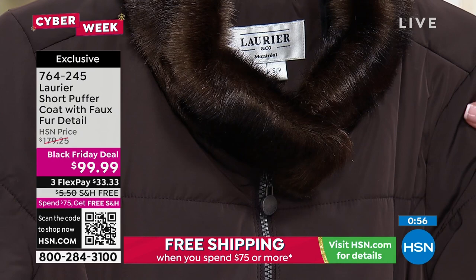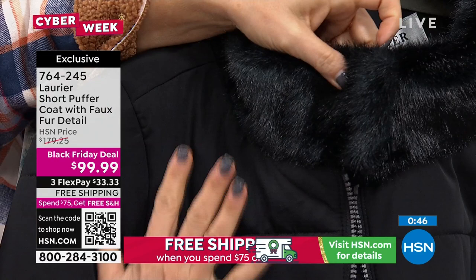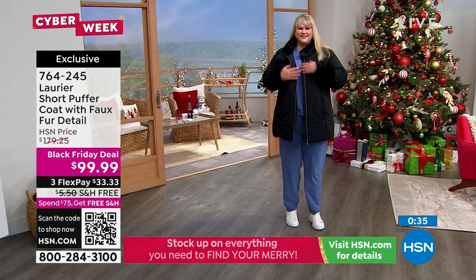It is. I mean, this is luxe. I think with that collar pulled up, you could walk into any Christmas party with this, and you look like a million dollars. It definitely is. And I love the width of that, like you said, on that sleeve area. But again, this is nice and warm. It's machine washable. And I love the length too, Bobby. It's a great length.